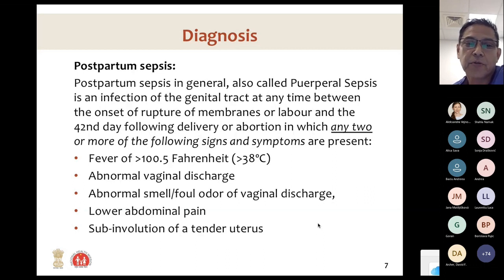So puerperal sepsis also follows that rule, and any 2 or more signs are present. So you've got a fever, which is more than 38 degrees centigrade or 100.5 degrees Fahrenheit, abnormal vaginal discharge, foul odor, like I told you about, lower abdominal pain, subinvolution of a tender uterus, and a general feeling of being unwell. But these are the ones that you see, like we said, hypothermia sometimes, but high fever, vaginal discharge, or local signs like lower abdominal pain and subinvolution.